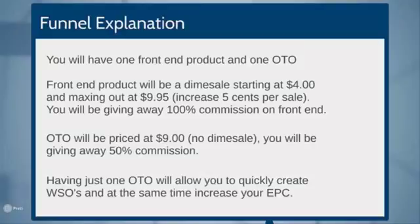A lot of people ask two questions at this point. One, why have an OTO at all? Or two, why can't we have more than one OTO? The answer is that having just one OTO is the perfect balance. It's going to allow you to quickly create WSOs because you don't have to focus on creating multiple OTOs. You see a lot of people with 10 OTOs within their funnel, and you've got to wonder how long that takes them to put it all together. If you have just one OTO, you could put together an OTO in about a day and then launch the product. But if you don't do an OTO at all, it's going to lower your EPCs, earnings per click.